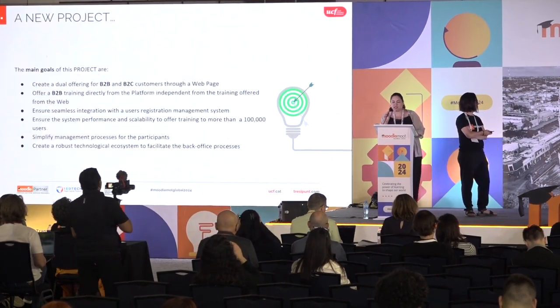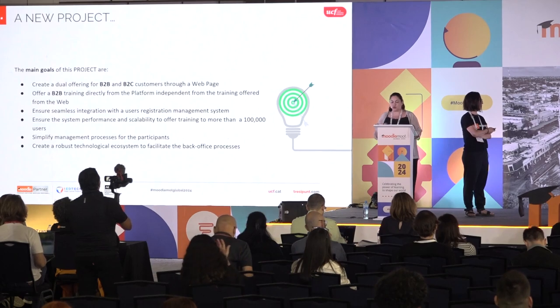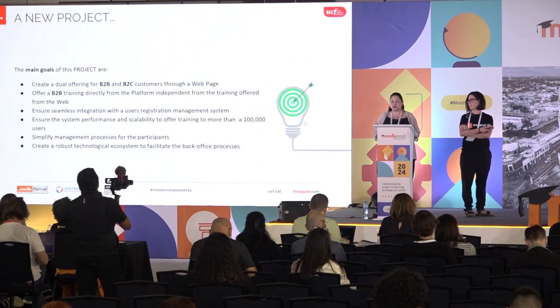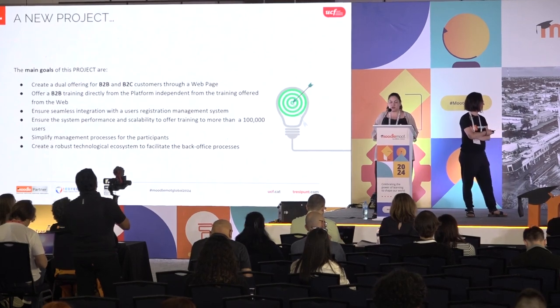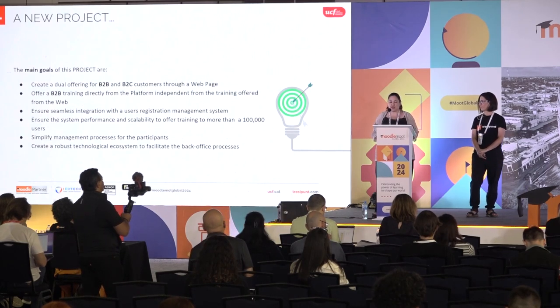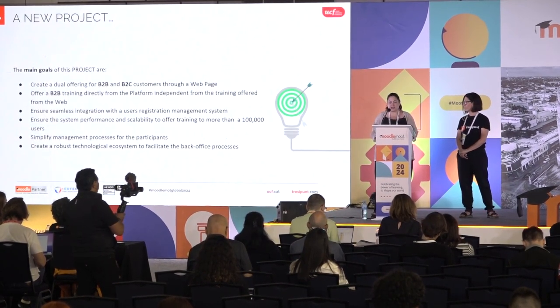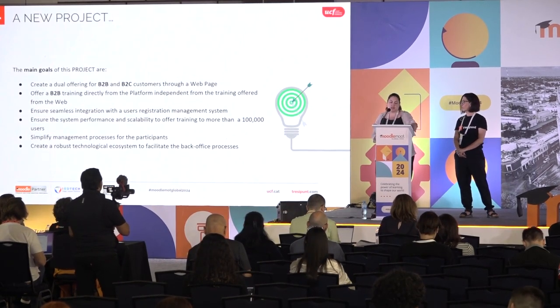The main goals of the project are to create a dual offering for B2B and B2C customers through a web page, offer B2B training directly from the platform, independent from the training offered from the web, and ensure seamless integration with the user's registration management system, ensure the system performance and scalability to offer training to more than 1,000 users, simplify management processes, and create a robust technological ecosystem to facilitate the back office process.